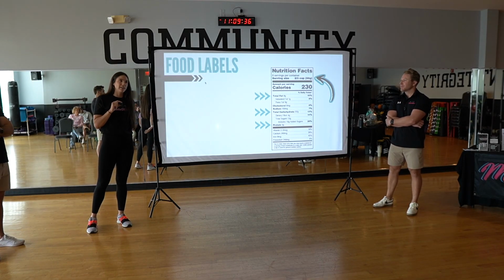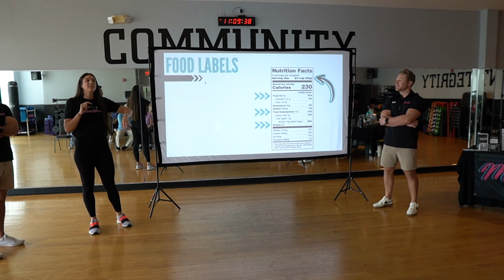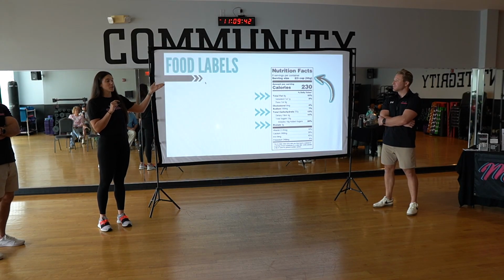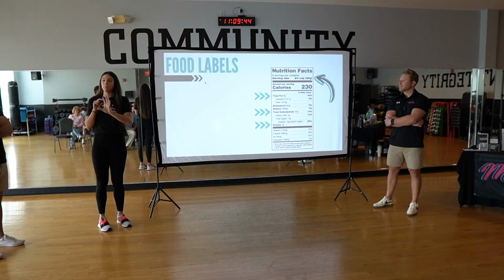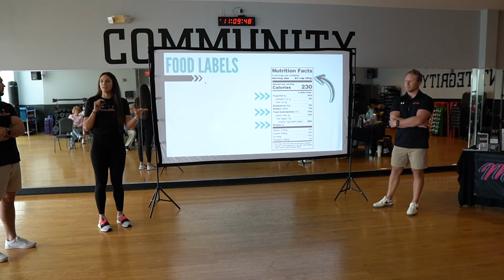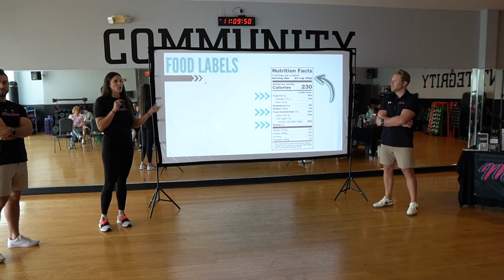So no shade on Levain and Larry's, it's fine. But it's just about really looking at the nutrition label and realizing, okay, there are serving sizes. So if we're going based on what it's saying, we have to make sure that we're measuring or looking at that serving size to determine how much we should be consuming.